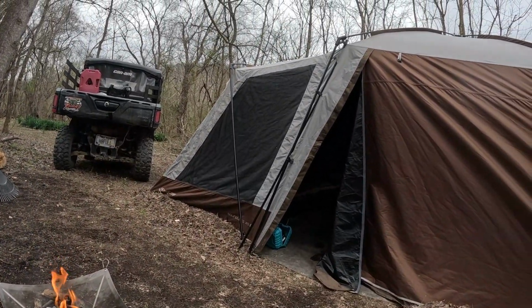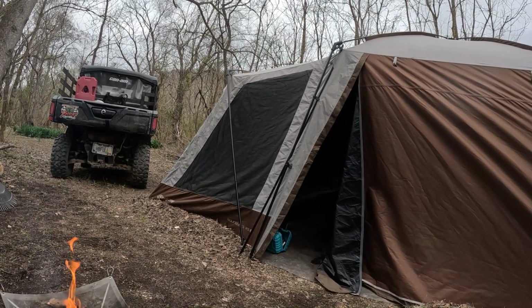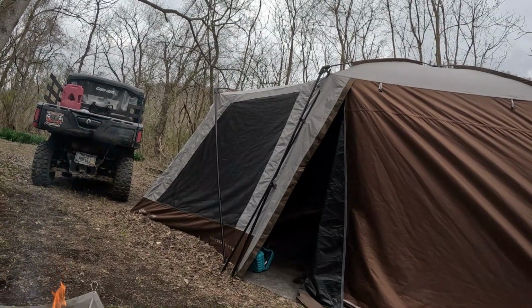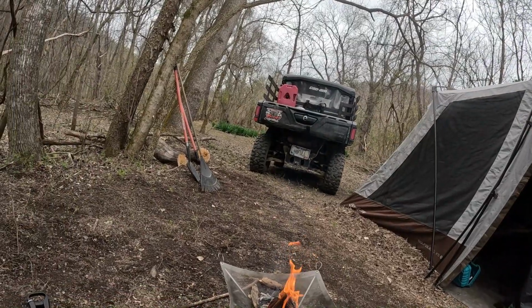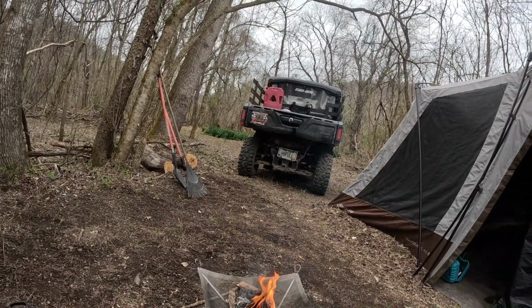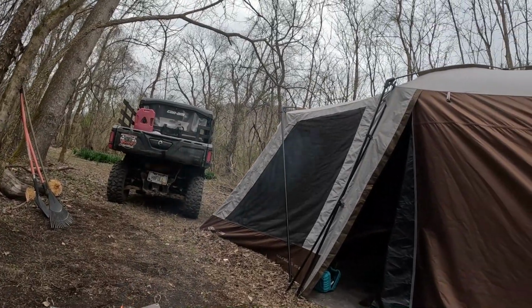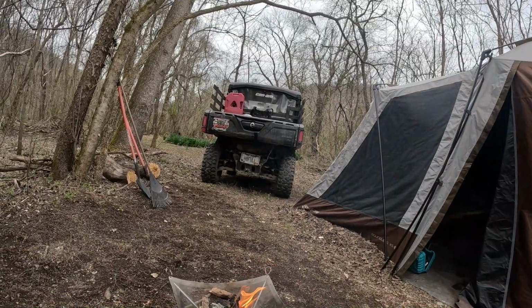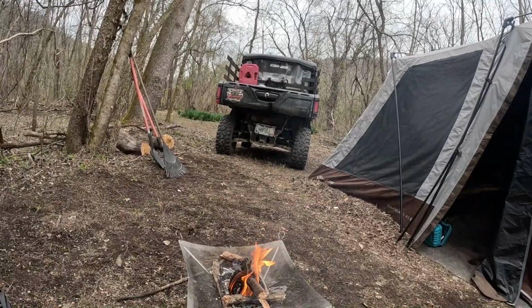It got crazy. The wind finally quit about midnight, 1 o'clock. It was vicious. I mean, this whole trip, except for right now, matter of fact, the early morning, there's no wind. But other than that, man, it's been crazy. Of course, once these leaves grow in, that'll block all the wind. There won't be any here. Been a nice little trip.